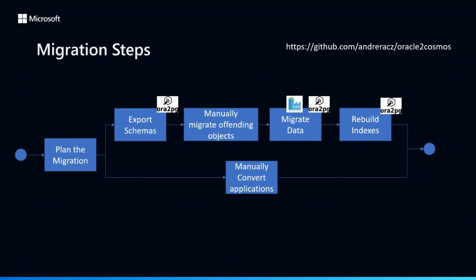Ora2PG also generates this for us. And in parallel, you need to convert your application. So while you're migrating the database, you need also to convert the application to use the new database, especially if you call stored procedures or if you have a lot of SQL commands in the application, you need to do the conversion of these applications.